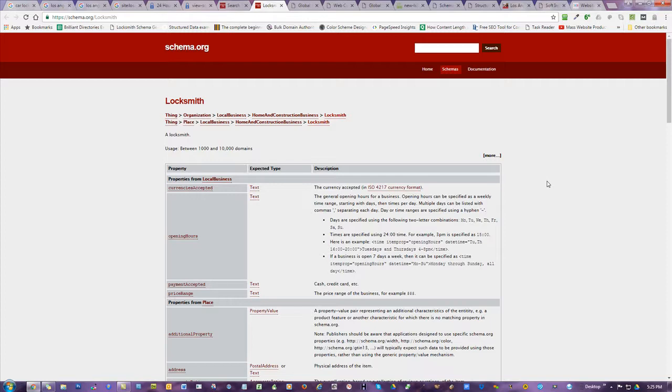Why? Because Google doesn't have to guess what your web page is about. It's guessing what everyone's web page is about when it tries to read it. Hopefully there are no coding errors. Hopefully it loads fast.